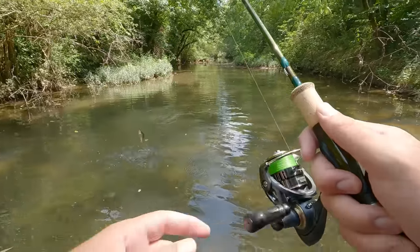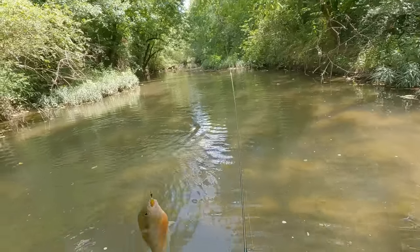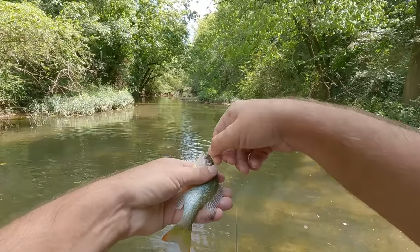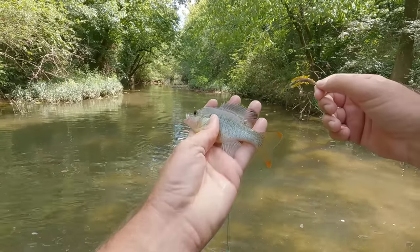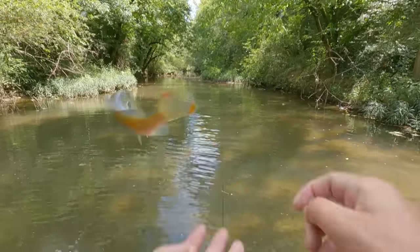I gotcha. Redbreast. Some of these redbreasts are a little bit long and thinner looking. But look at the colors. Got orange tips, got orange tips there. And then he wanted to go back, I guess.